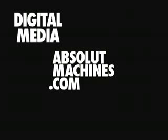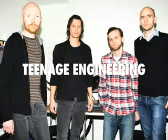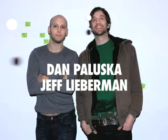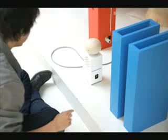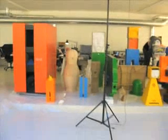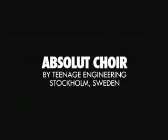Absolut Machines was a truly integrated experimental project combining digital media, event, print, and PR in a unique way. To do this, Absolut turned to some of the leading engineers and artists working with artificial intelligence and asked them to build one creative machine each. Web visitors from around the world were then invited to interact live with the machines. Let's take a closer look at the two machines.